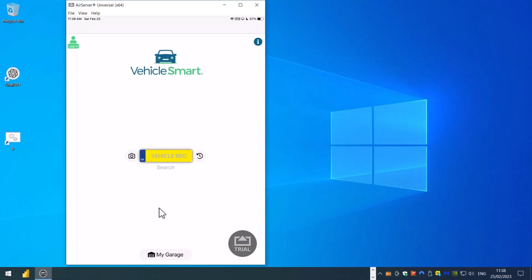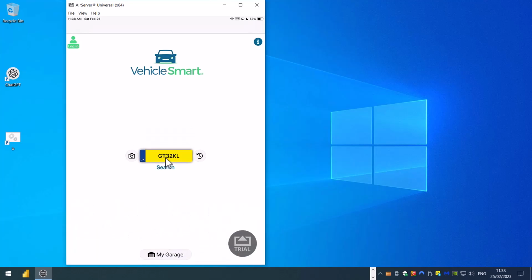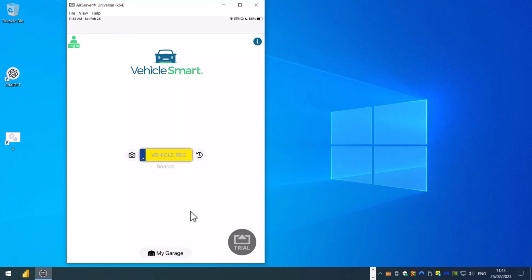What I'm going to do is just enter a vehicle reg. Now, this is a number I'm just going to pop up with off the top of my head. I don't know who this vehicle reg belongs to. I'm sorry if it's yours, but let's try GT32KL. Maybe it exists. Try search. Okay, that's not a valid number. Let's try something else. Okay, that doesn't appear to be working.